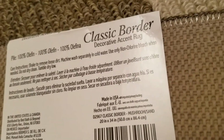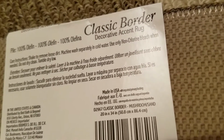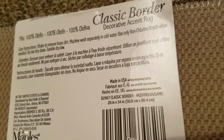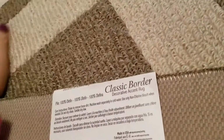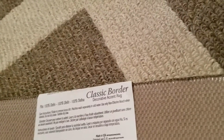So, made in USA with imported primary backing, 20 inches by 34 inches, 50.8 centimeters by 86.4 centimeters. There's the barcode. It has a really soft feel, very smooth, and makes a little noise when you run your hands across it, but it feels very smooth, feels nice, and it's a very neutral color, so it looks nice.